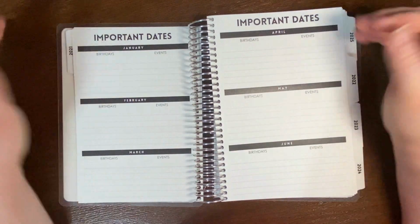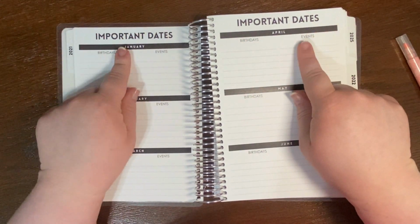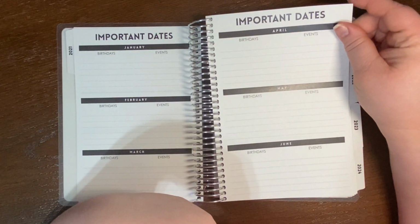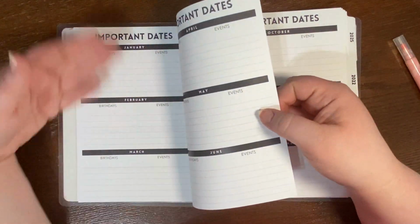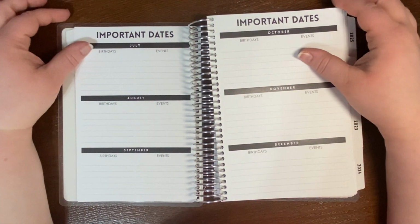And then you get some important dates pages. Now they are labeled with birthdays and events. And again, it starts in January, so I don't really need January through June personally, just because it's already happened. So my planner starts in July. I can probably just tape those together. Not a big deal. It's nice that they give them to you.